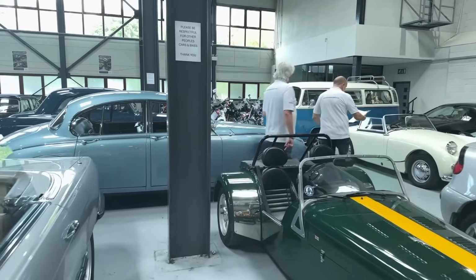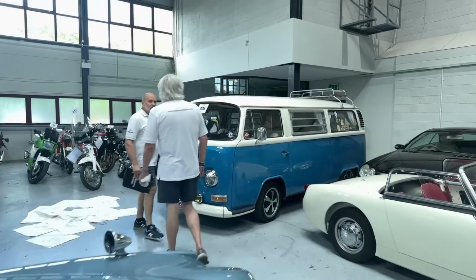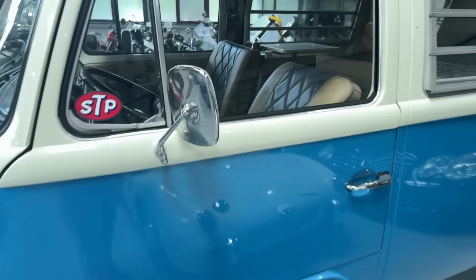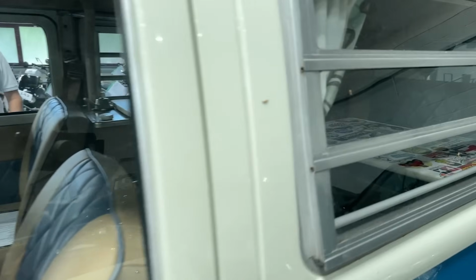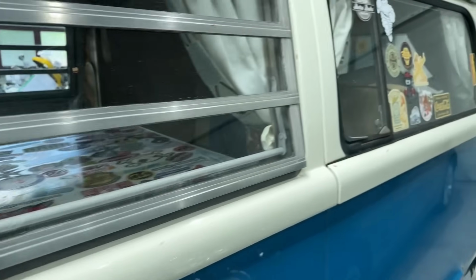I think the main thing with this, Jim, is that normally these are quite heavy to steer at low speeds. This one's got power steering, which means you can just whiz it round, very easy. That's a great option to have, isn't it? But look at it, isn't it lovely? You've got the aftermarket interior, which looks great. The quilted seats, the stickers on the back there. They've got the Fuchs style alloys.